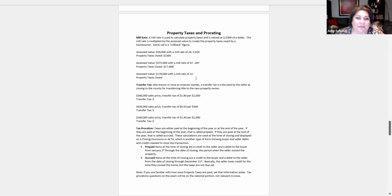Let's do a third. If we have $178,000 and a mill rate of 32, again, we would put that in our calculator not as 0.32, that's a percentage. We've got a mill, it's a 1/1000th. That's going in as 0.032, giving us a tax owed of $5,696.